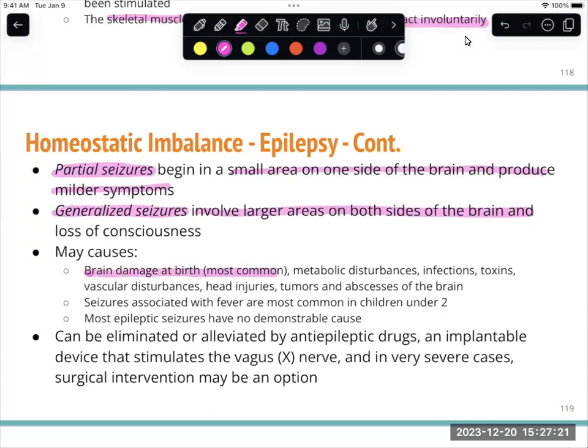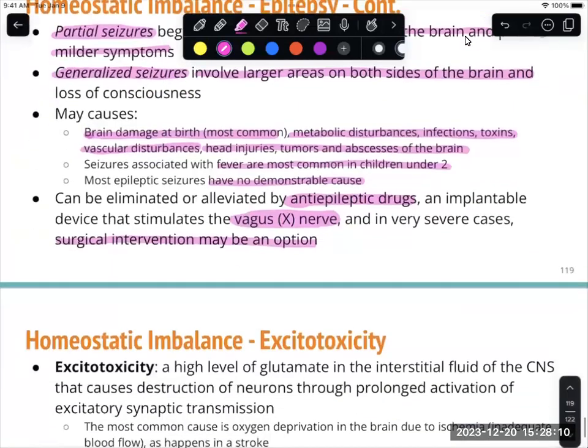It can be because of brain damage during birth, metabolic disturbances, infections, toxins, vascular disturbances, so blood supply, head injuries, tumors, brain abscesses. If fevers get too high in children under the age of 2, it can trigger seizures. Most seizures have no demonstrable cause. There are anti-epileptic drugs out there that can completely eliminate or alleviate a lot of these different symptoms. There's different implantation devices that can stimulate the vagus nerve, which is one of the cranial nerves that we'll talk about, I think in chapter 14. And then sometimes they can go do surgical interventions as a last resort.